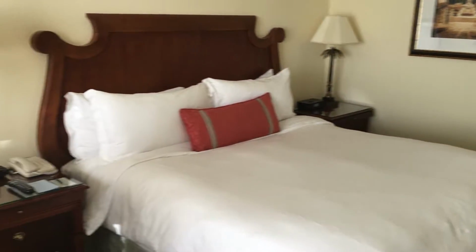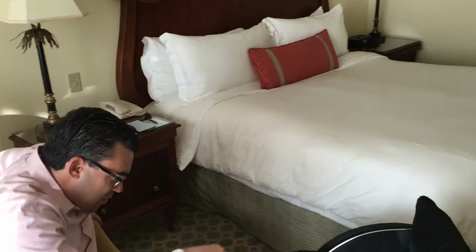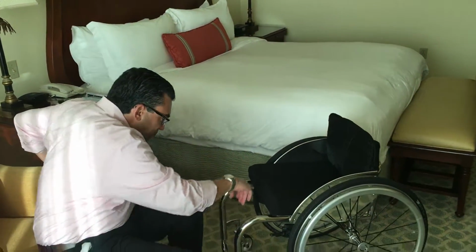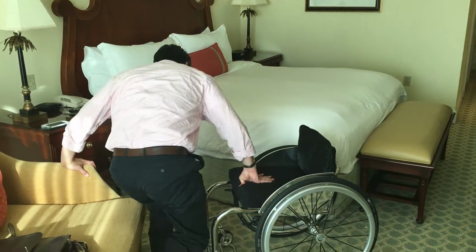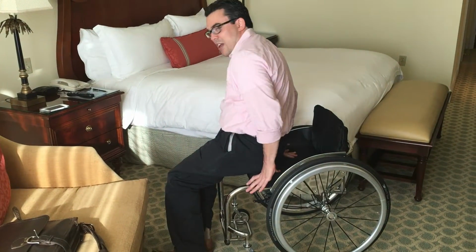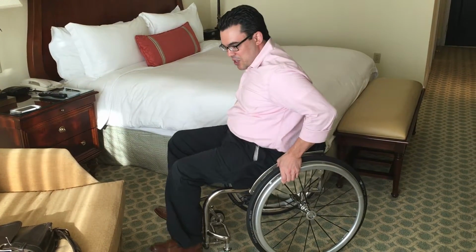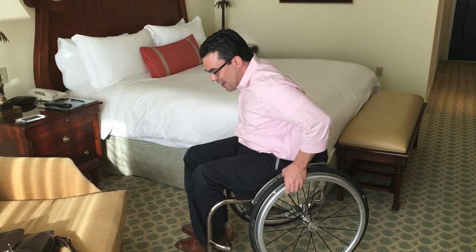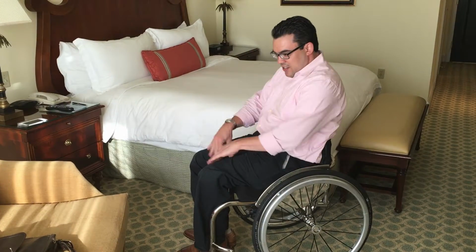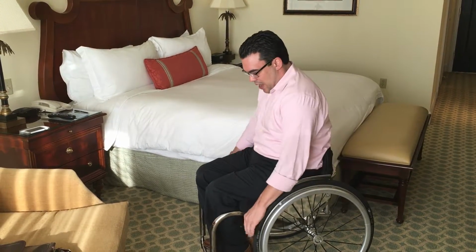And I'm going to get into my brand new Tilite ZR2 chair here. It's been a long day when your knees are screaming, but hey, dinner's going to be soon, so we'll fight through it. All right. Gotta adjust the pants, it's key to the operation. All right, so we're in, we're back.